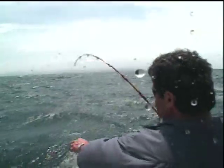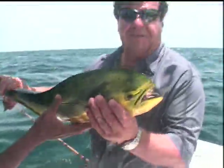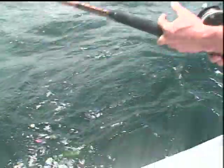Oh! This is a little female. Little female Dorado. Go ahead and let her go real quick. There she goes. Now, Gabriel's got one here on the other side too. Let's see what his looks like. Another little one here.